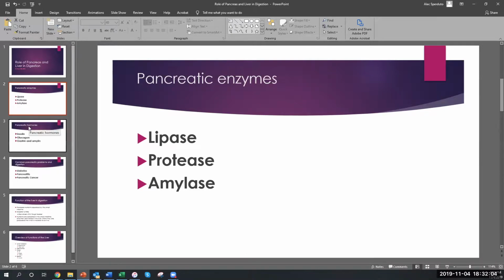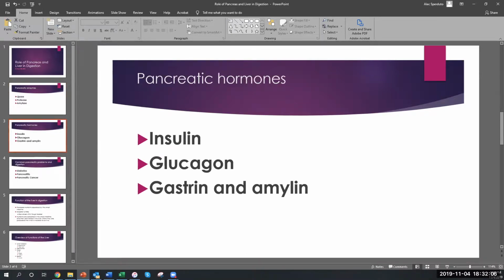Next, we'll move on to the hormones. Unlike enzymes that are released into our digestive systems, hormones are actually released in the blood and carry messages to other parts of the digestive system. The pancreatic hormones that we're going to look at are insulin, glucagon, gastrin and amylin. Insulin is a hormone that's made in the cells of the pancreas known as beta cells. They can make up about 75% of the pancreatic hormone cells.